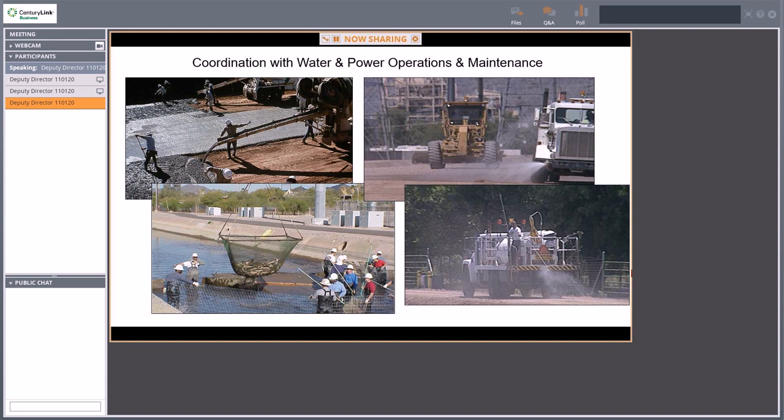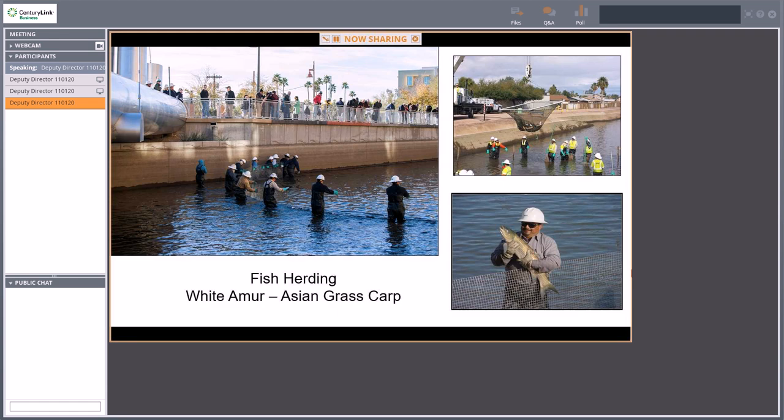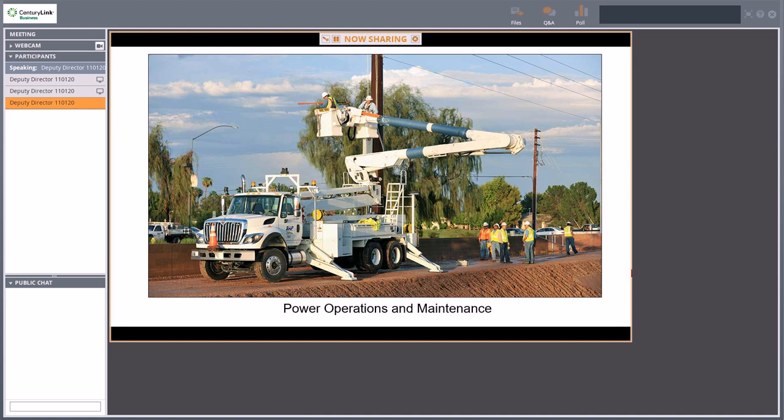At that same time, we have to herd the fish, and that's exactly what we do. We have guys that get in the canal, and they herd the fish. It used to just be something we did. In recent years, it's become somewhat of a spectacle, and I'll explain that. As you can see here, people seem to be fascinated with watching guys run around in the water and herd these great big fish and pick them up in nets and move them along.